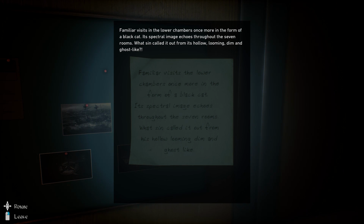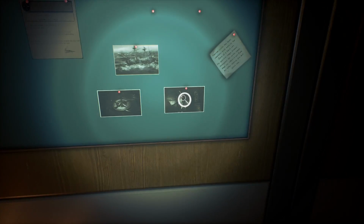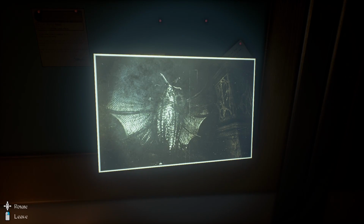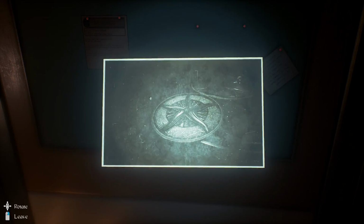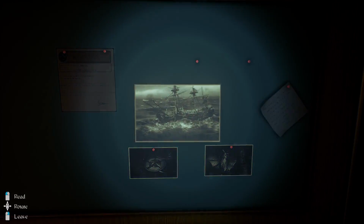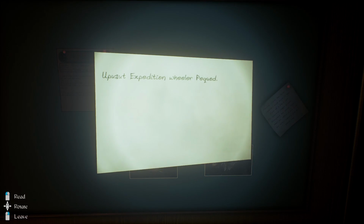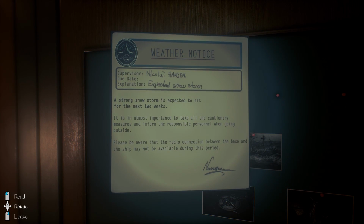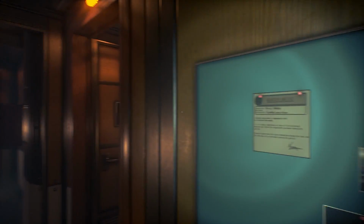Familiar visits in the lower chambers once more in the form of a black cat. Its spectral image echoes throughout the 7 rooms. What sin called it out from its hollow, looming, dim, and ghost-like? What do we have here? Right. Isn't that the design on most of these doors? Nikolai Hansen, expected snowstorm. I believe we read this one before.